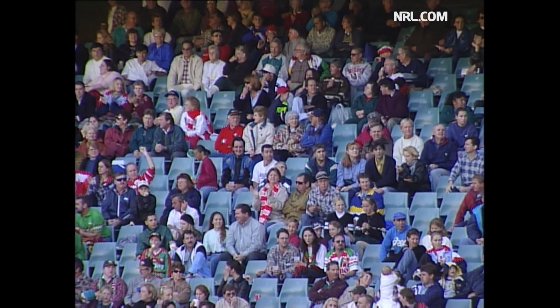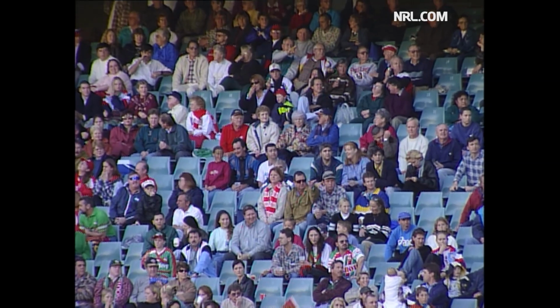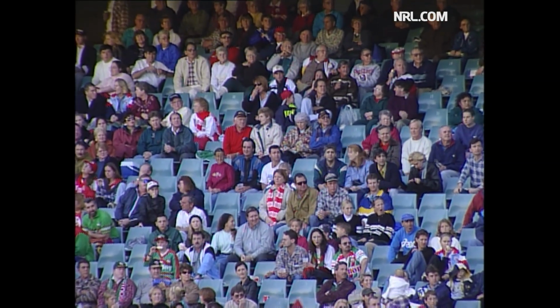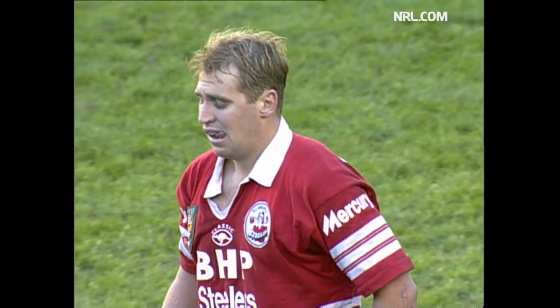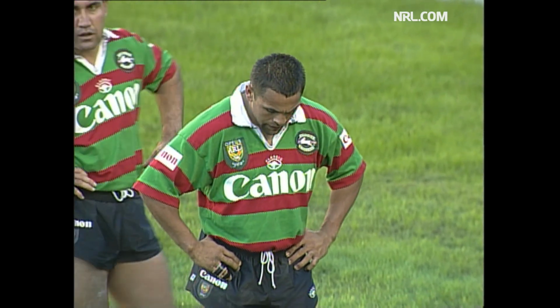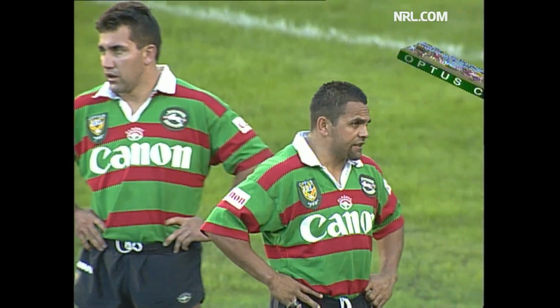Tricky Trindle blowing up a treat here. He just picked the ball up. The South Sydney defence stopped after the knockback. There it is there. Tremendous play. That's the try scorer, Reeves. He had plenty to do too. Plenty of players around him to make the tackle. That's very disappointing for the South side.